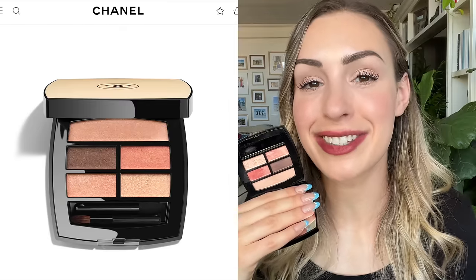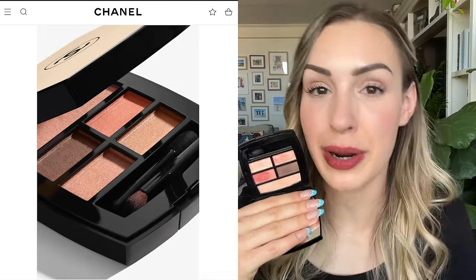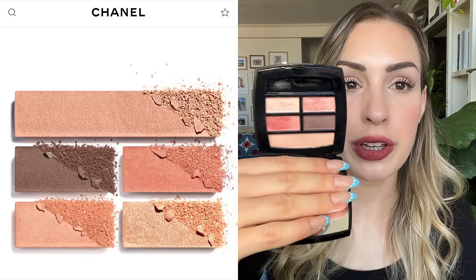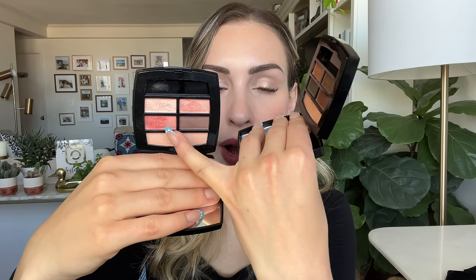So I have the one that is called Warm, and then this one is called Intense. The Warm color story, I was told by the Chanel sales associate that this is the one that Margot Robbie wears a lot, like on the Barbie press tour. It has some really pretty neutrals in there, so you can go very neutral, and then you also can add a little pop of coral here. This shade is a really beautiful topper shade. Just really light, very neutral, great for every day. It's a really beautiful palette.